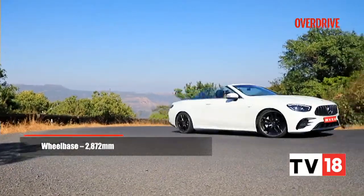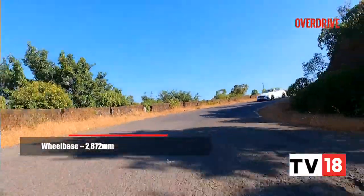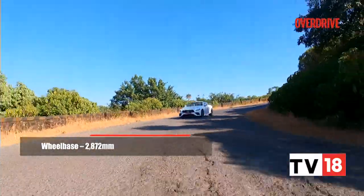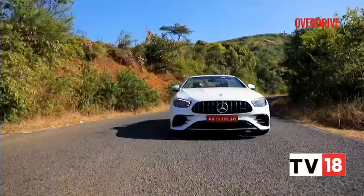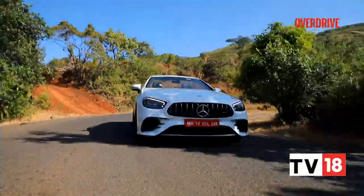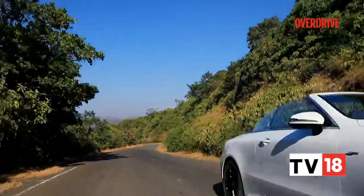Oh, and it loves the winding roads. The short wheelbase ensures that it feels sharp and agile through the bends and not one bit like an E-Class, while the quick yet linear power delivery in this 53 tune ensures that it doesn't feel as overwhelming or muscle-car-like like the E63 AMG.